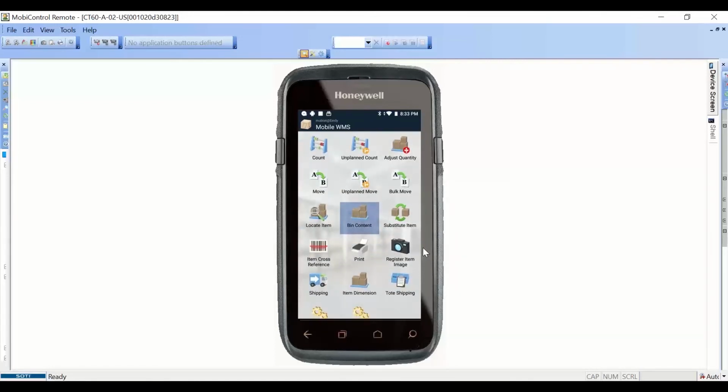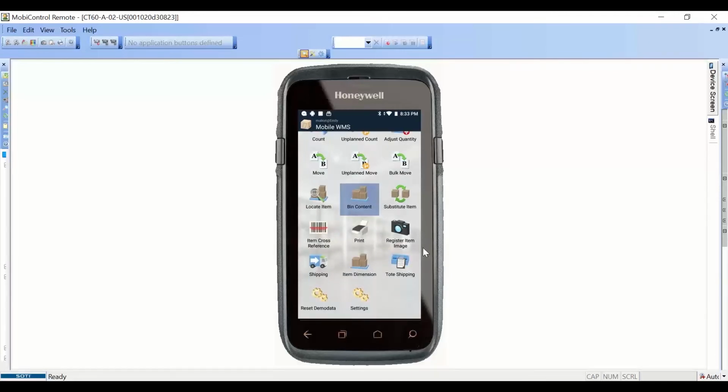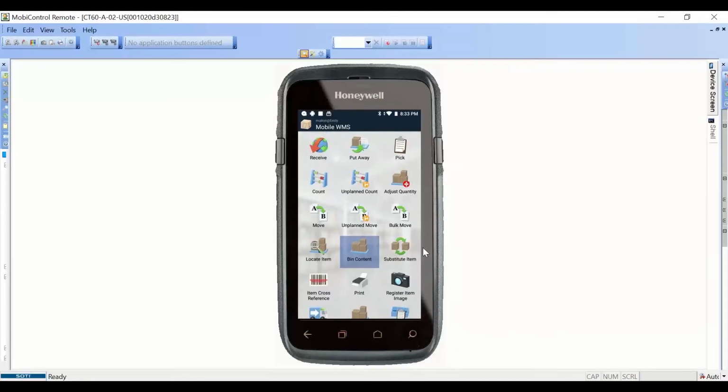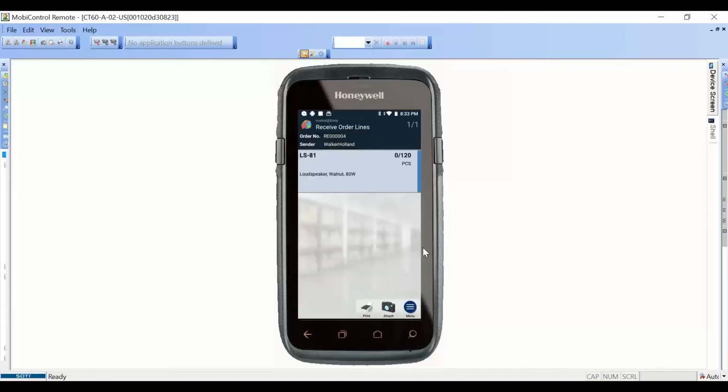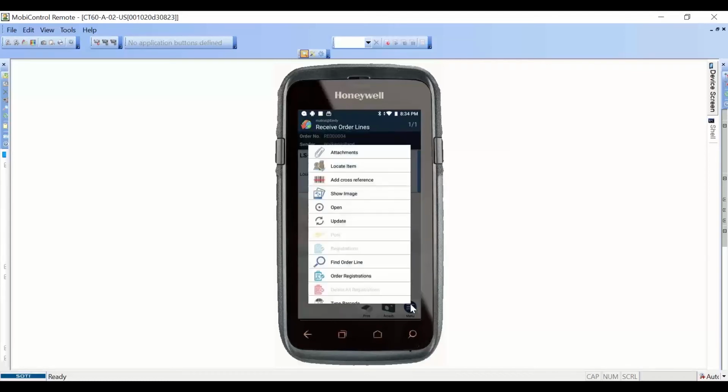A couple additional things that I'll show you here. Item cross-reference is something that we'll actually really use within our receipt functionality, so I'll show you where it is there. Let's say we go into one of these orders, and I scan a barcode and it tells me that no order line matched the scan value. This might happen where a supplier changes a barcode, or where this item is listed in Business Central but hasn't actually made an appearance in the warehouse yet. What I do here, within this menu, is find item cross-reference and add cross-reference there.